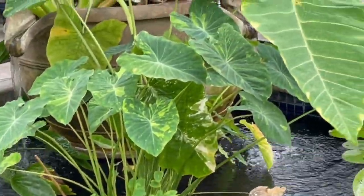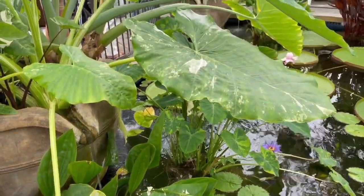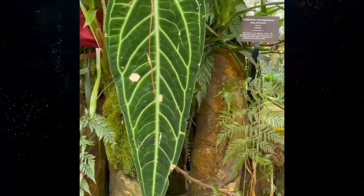This is the variegated Colocasia esculenta, commonly known as the taro plant. Both the corm and stem are edible when cooked.